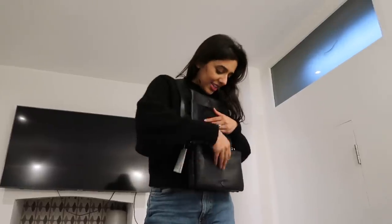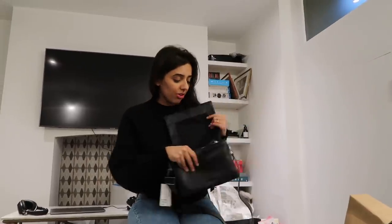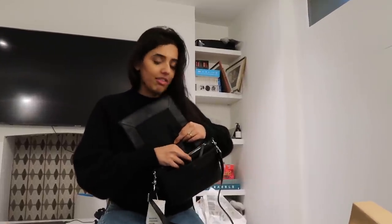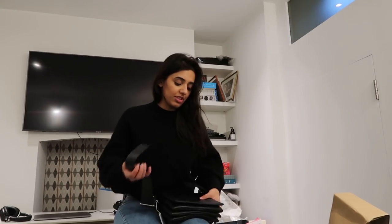Okay, so inside there's four sections. There's a back pocket, there's a front pocket, there's a zip pocket, and there's only three. Anyway, really like that bag. Thanks, End of the Stories, for this lovely gifting.